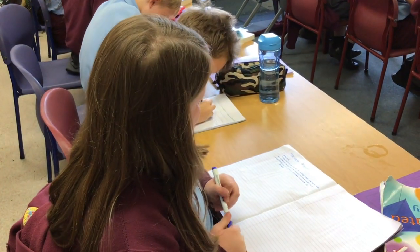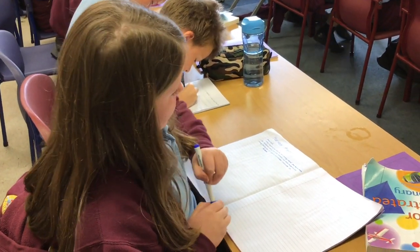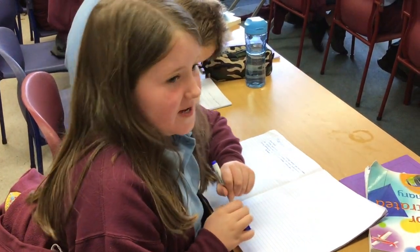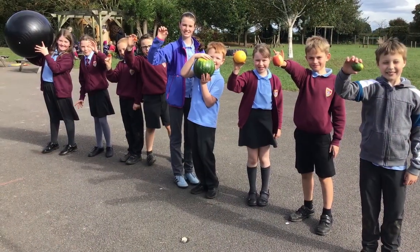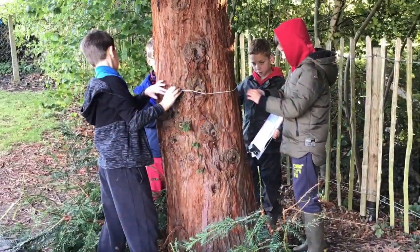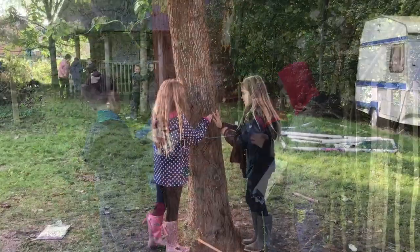Today we've been doing prayers about how we need to protect the earth. We've been reading this book, The Explorer, and there's these children that crash in the Amazon rainforest. And we're imagining we're them and we're trying to make a den.